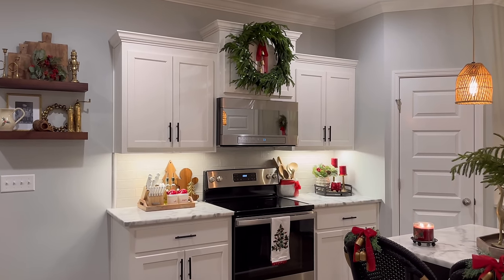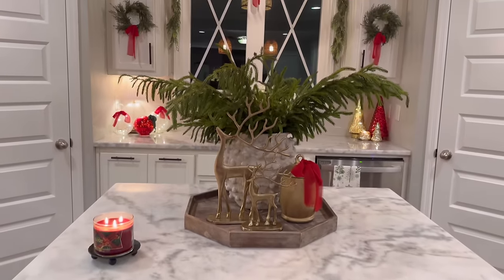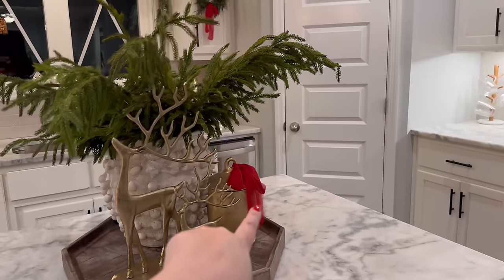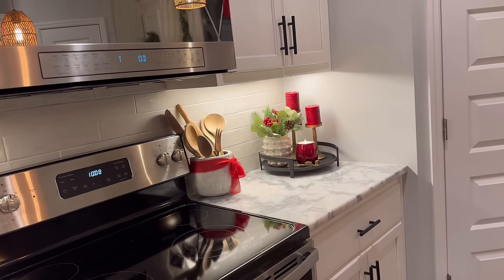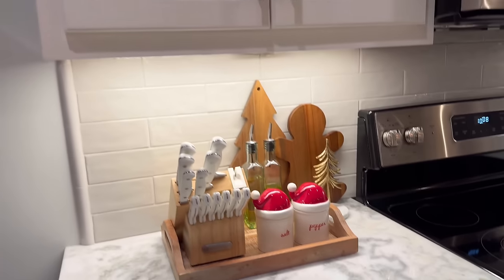This is our Christmas 2023 kitchen. I'm gonna move on to the dining room, but I wanted to show a little overview because I am literally obsessed with everything. So I lit all these candles except that one because, you know, the Norfolk pine stems are right there. But that one is far enough away where it's not gonna mess, but I'm not gonna leave them lit. I just wanted to get it feeling a little cozy in here, but I love everything.